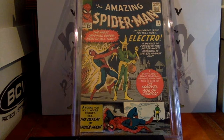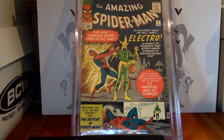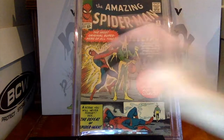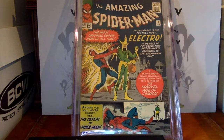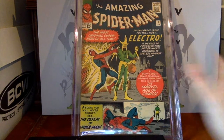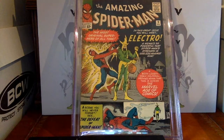One of the things that I'm not too fond of when it comes to this cover and with other covers is I don't like this big circle and all these little messages. Just little things I like on it, but nothing that really takes up too much of the background. But other than that, great cover. One of my favorites from the early Steve Ditko run on Amazing Spider-Man for sure.